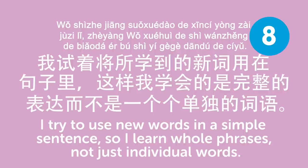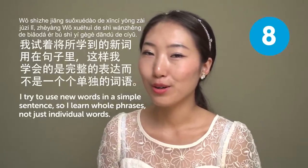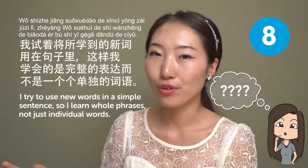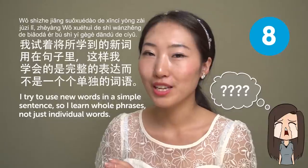我试着将所学到的新词用在句子里，这样我学会的是完整的表达，而不是一个个单独的词语。 I try to use the new word in a simple sentence, so I learn whole phrases, not just individual words. Yeah, that's right. If you just remember only individual words and you don't know how these words perform in the whole sentence, it's useless. So it's better you also remember some sentences.